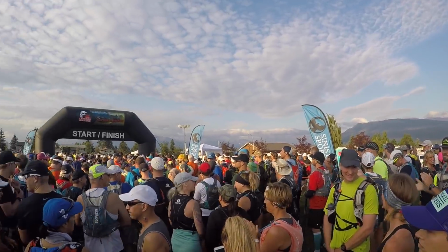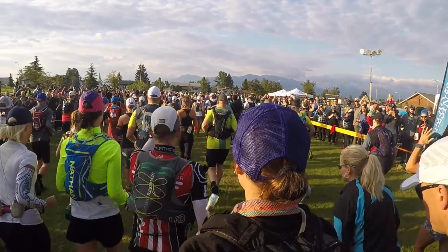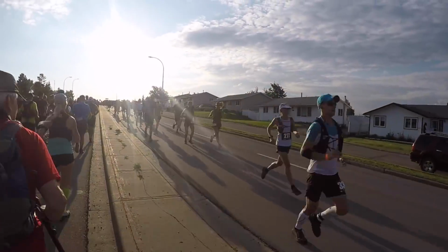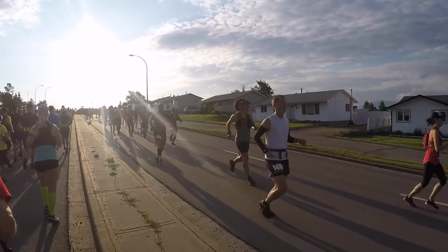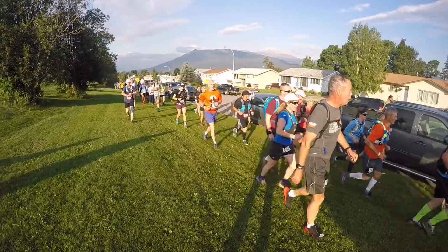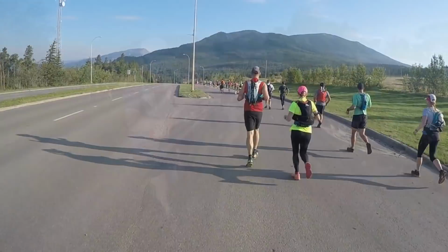The Canadian Death Race, now in its 19th year, is a 125-kilometer notoriously difficult trail race in Grande Cache, Alberta. The course starts and ends on a 4,200-foot plateau and requires participants to pass over 3 mountain summits with a total of over 17,000 feet of elevation change. There's also a river crossing in the late stages of the race.